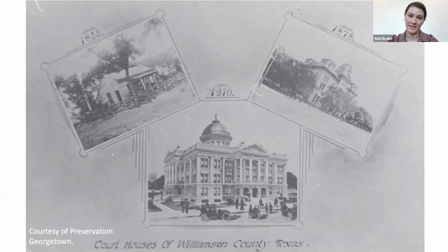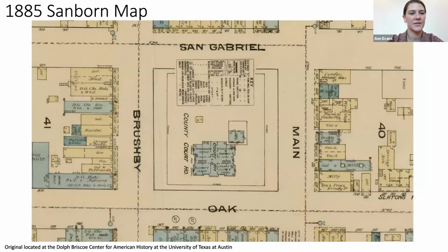So I think on the next slide, there's a couple of photographs, or this is the first map when it is actually in the town square. Right. So this is from 1885, and Georgetown was almost 40 years old at this point, and we had already gone through a few courthouses, which kind of shows. We're on our fourth now. And what we wanted to show really quickly is it was in the town square, but it was not in the middle of the block like the current courthouse sits on. So it was kind of off center. You can see a jail indicated right there on the back.